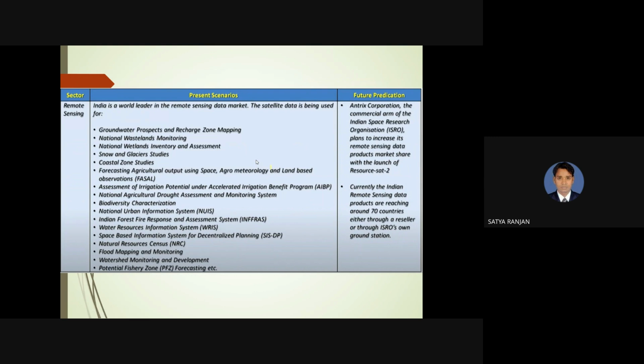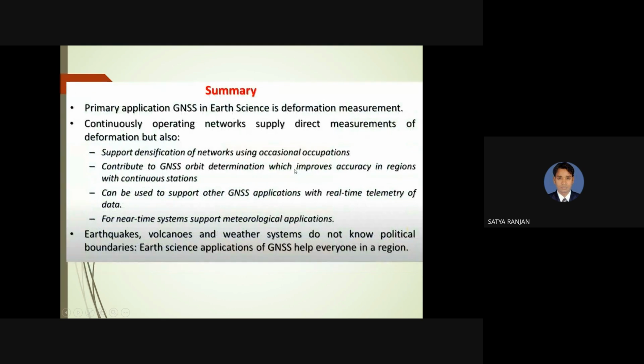Nowadays, a lot of applications are there in the present scenario, like groundwater prospects, recharge zone mapping, wetland map monitoring, national wetland inventory assessment, coastal zone studies, biodiversity, urban information system, water resources, natural resource sensors, flood mapping, watershed mapping, and potential fishery.